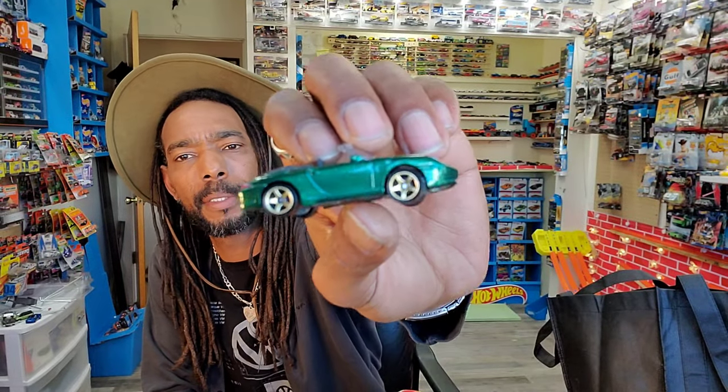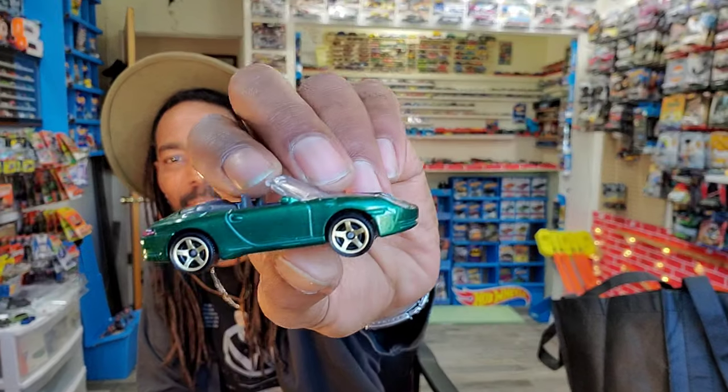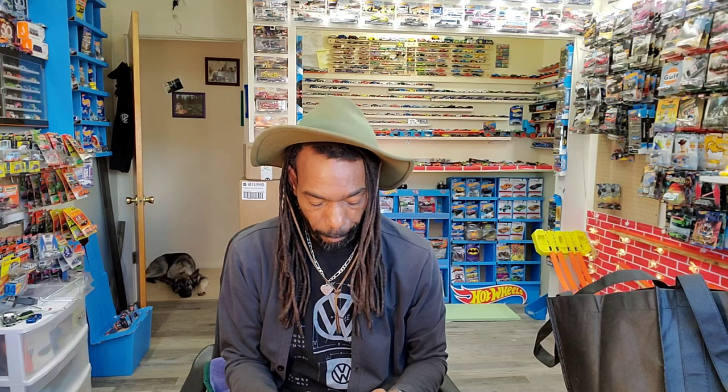Mustang? Menace to Society? Yeah. Kane's car, the Mustang with the gold wheels. It's just a really good color combination. But anyway, this Porsche, the Spider, is gonna go down the track.